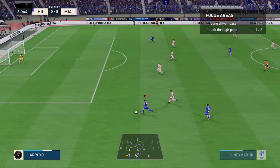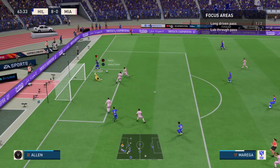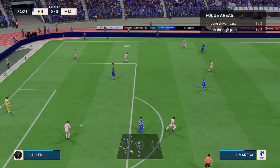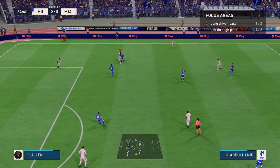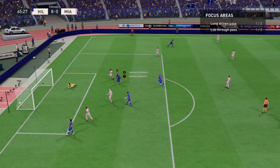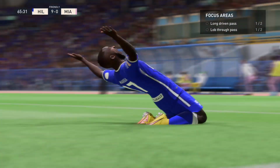Neymar. He's waiting in the middle. This could have possibilities. Oh, a very fine header, but it wouldn't go in for him. Well, not giving him any breathing room. Oh, burying them beneath an avalanche of goals. No let up here.